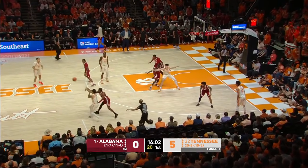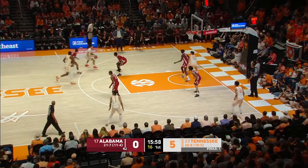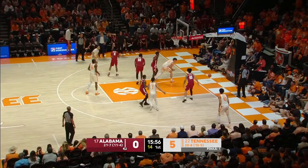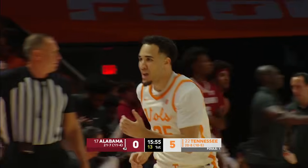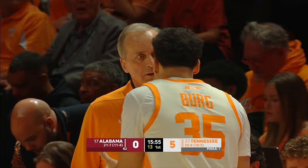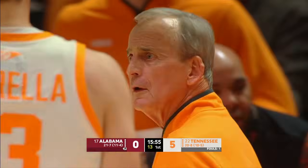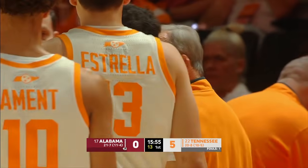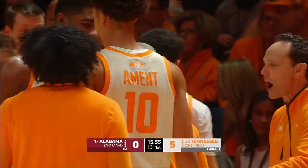Volunteers with Ethan Berg into the basketball game. He's got it between the circles. He will work to his left, hesitates, stops, throws it into the low post, out of bounds, and thankfully the balls haven't been razor sharp. It's 5-0 Tennessee with 15:55 to go here in the opening half of action. Ugh. Back after this on the Crimson Tide Sports Network from Learfield.